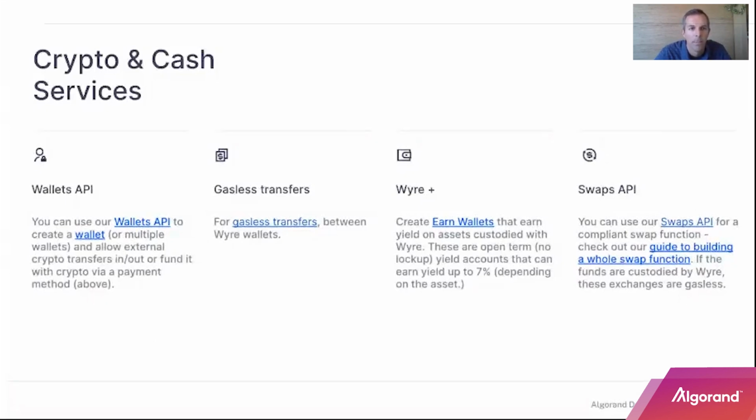Okay, so the second pillar of our services, crypto and cash services, primarily, or first and foremost, I should say, our wallets API. So this is custodial Wyre wallets. If you just don't want to touch the wallet infrastructure at all or manage any complexity that goes along with spinning up new wallets and getting them funded and active, our custodial solution is for you. Also, although not as big of an issue with Algorand because of all the great work they've done to keep fees low, you will have gasless, or feeless transfers using the Wyre wallets. So that's a plus.